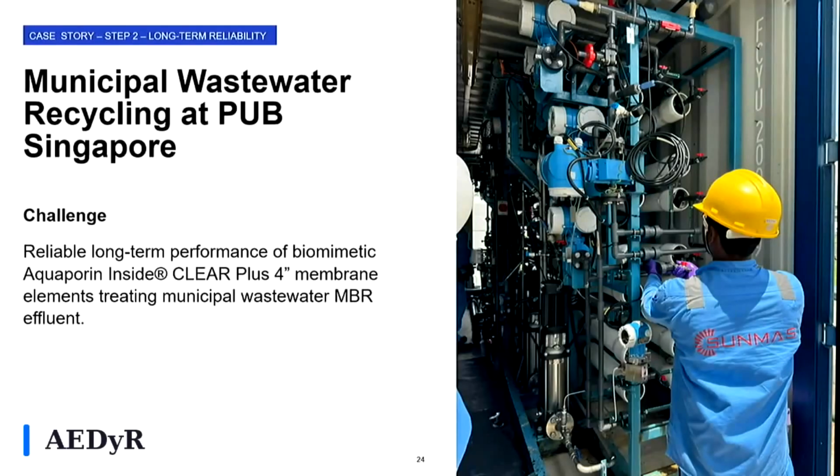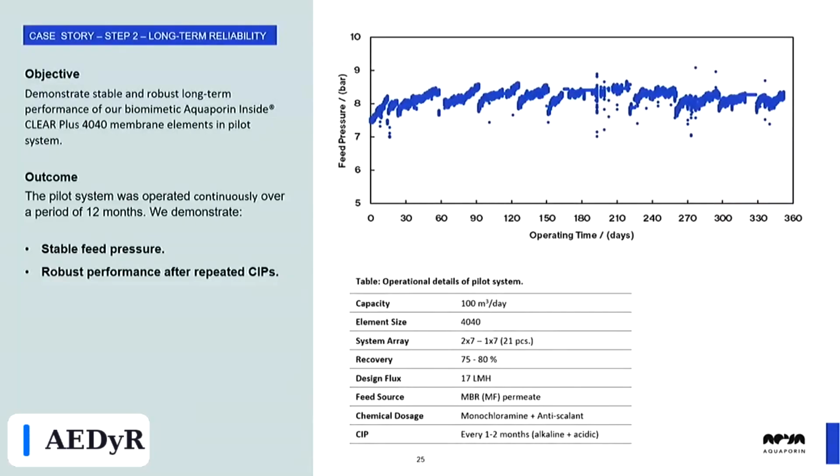Then PUB requested us to demonstrate that this works long-term. So we have installed another pilot at a similar location treating wastewater, and we have operated it for, by now, over a year. Again, showing that our feed pressure required is very stable. So the interruptions in the graph represent clean in places. Again, the details I'm not allowed to disclose, but I can tell that we have done very intensive clean in place to validate towards PUB that this is actually working.